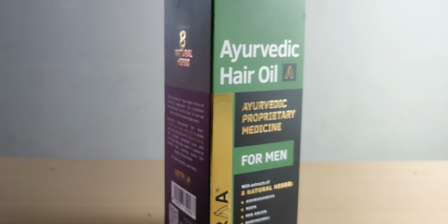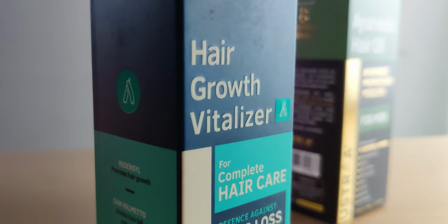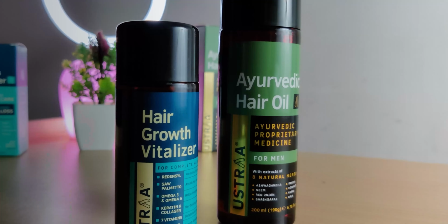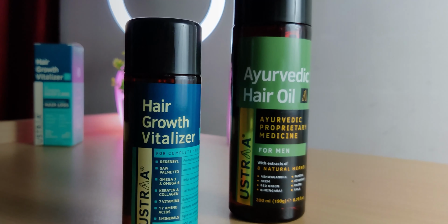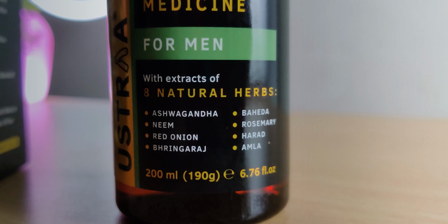So both the Ustraa Hair Growth Oil and the Ustraa Hair Growth Vitalizer are two really awesome products, and I have used them extensively, especially the Ayurvedic hair oil. So let's compare them on the basis of their prices, the volume, the amount of actual product that we get for that price, consistency, base, ingredients, followed by how to use and who should use. And based on all of that, we'll try to rate both of these products, and then I'll give some of my own personal recommendations and some suggestions to Ustraa for potential future improvements.